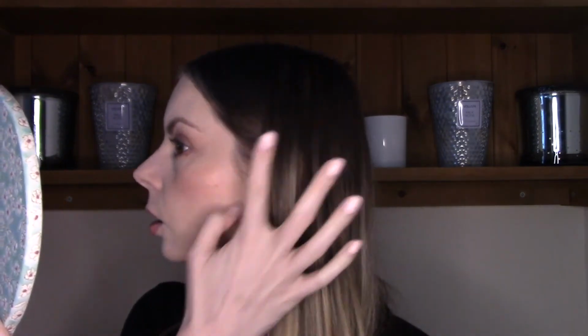Okay, let's assess the situation. I think I want a tiny bit more of this blush. There's still some on the sponge from last time, so I'll dot that on again. It isn't the most matte lipstick I've ever seen. Still enhancing my lip lines though.